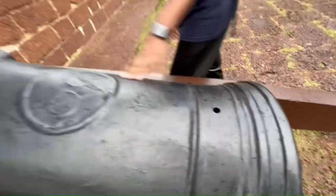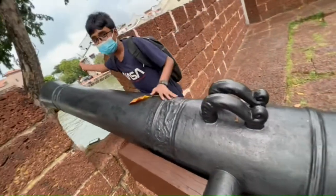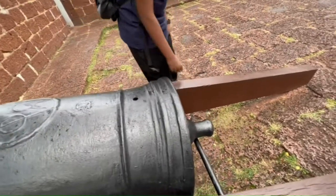Okay, so first we insert a cannon through there, and then we take a fuse, light it up and boom.